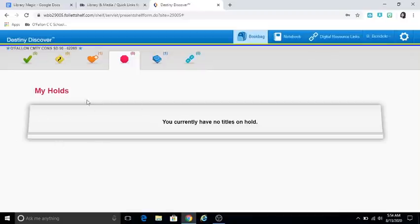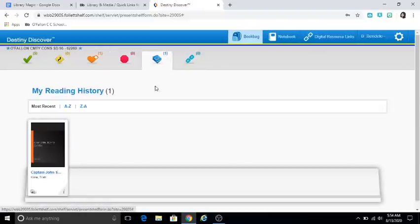You'd have the same options here. If they come available, it'll let you check them out as long as you have a space available. If you already have 3 books out, it's not going to let you check a third. Okay, this is our reading history, so you can look and see what you have read in the past if you wanted to go back and look for something again.